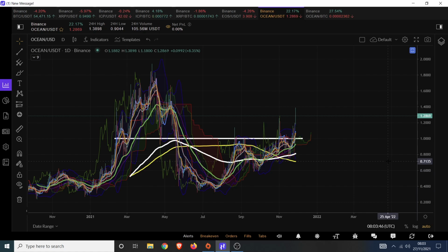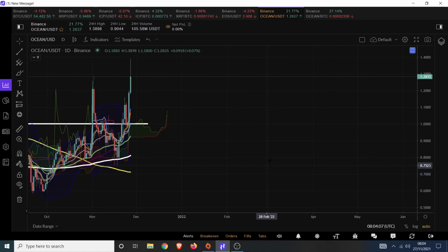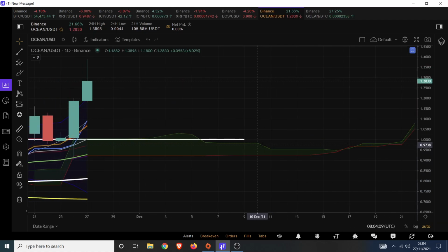I suppose for the last week, the biggest story behind the pullback is that the market's pulling back relatively evenly, and the bounces are going to be felt most likely, at least in the short term, for altcoins. So that is one overview of the market. But to see Ocean pump like this is kind of out of the blue.